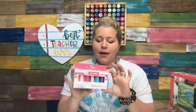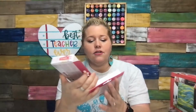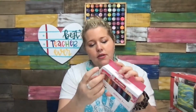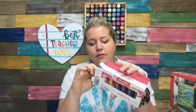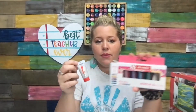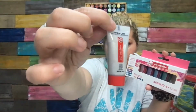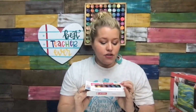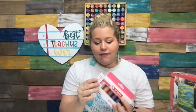Another company that I thought was so cute, have you heard of Royal Talens? They make acrylic paints, watercolors, all kinds of stuff. I got these little paint kits that come with 6 different colors in the tiniest, cutest little tubes. I thought I would give them a try because these would be awesome if we ever decided to do a kit that had paint in it. These are very affordable. I could put this whole pack in somebody's kit if I wanted to.